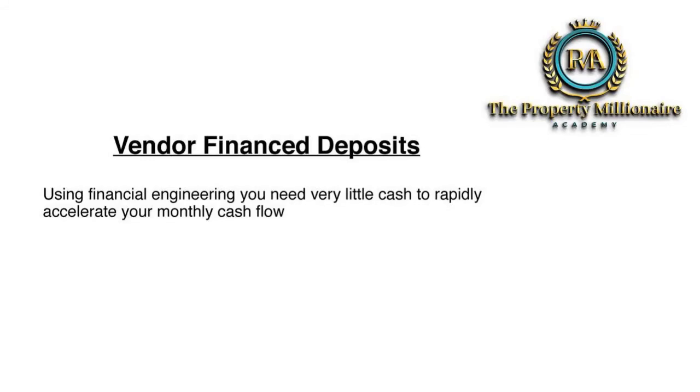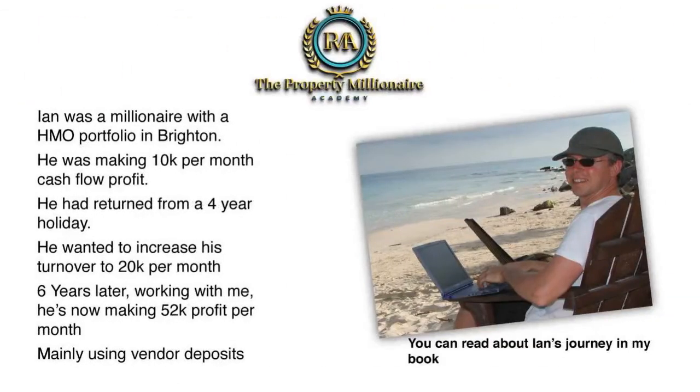So, vendor finance deposits. Using financial engineering, you need very little cash to rapidly accelerate your monthly cash flow. Doing what Stuart's doing, what Ian's doing. Ian was a property millionaire when he came to me, had an HMO portfolio in Brighton, making 10 grand a month cash flow profit per month.